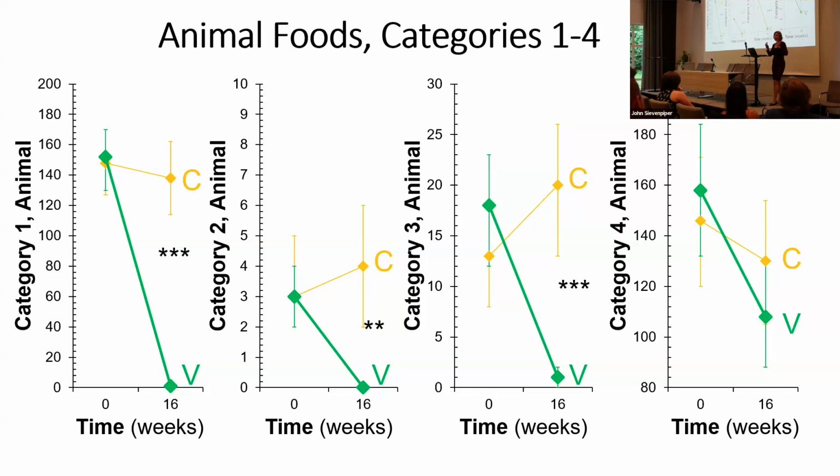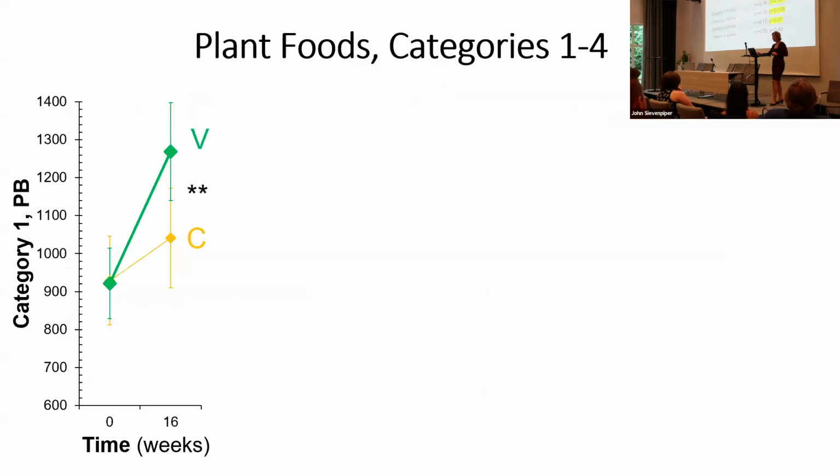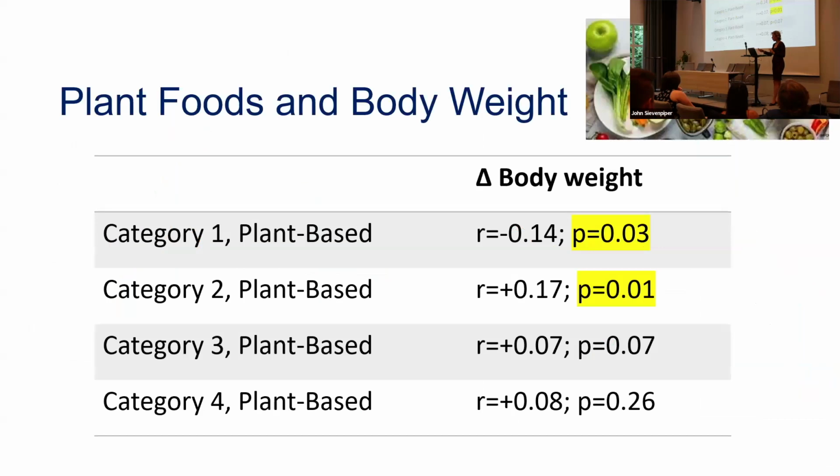Now, interestingly, we looked at whether the animal product consumption correlated with changes in body weight in each category. And we found out that category number 1, 2, and 3, all of these that changed between the groups, all of them were correlated positively with changes in body weight. That means the less of them people ate, the more they were losing weight. Moving on to the plant foods, category number 1, a significant increase on the vegan diet, no significant difference in the other groups. And this significant increase in category number 1 correlated negatively with changes in body weight. So that means the more of these foods, the more people were losing weight.